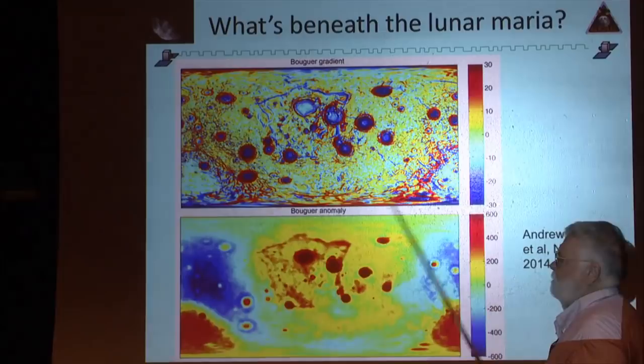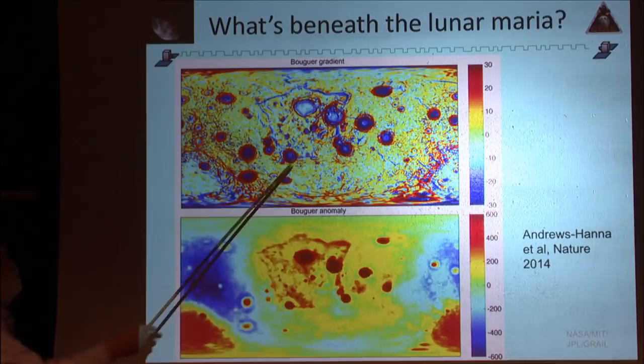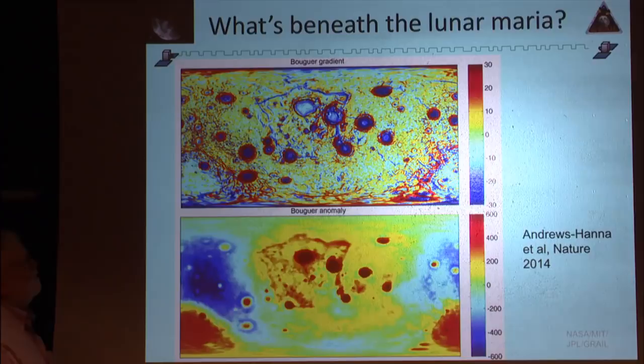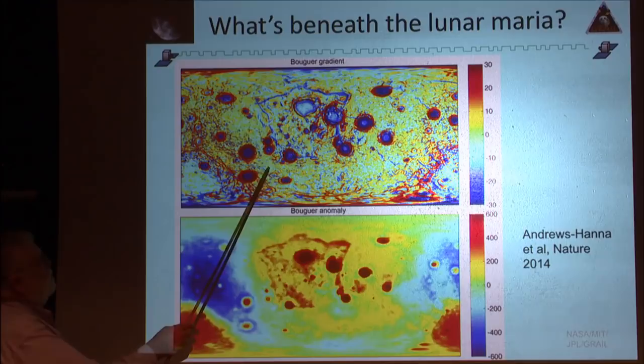What we do not see is a big impact crater. It had been thought that this area was a gigantic impact crater called the Procellarum crater. We do not see that. We see big impact structures over here. Here's the South Pole-Aitken Basin. You can see it here. But the near side apparently isn't a big impact. It's an area that's low topographically, and for reasons that we still don't understand, this is where the lavas came up.